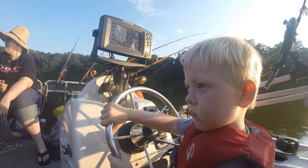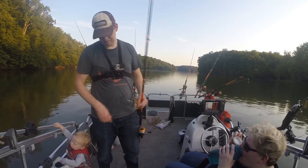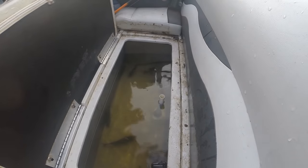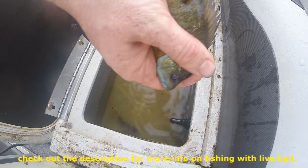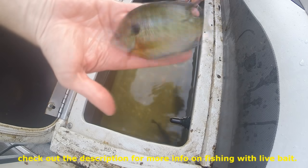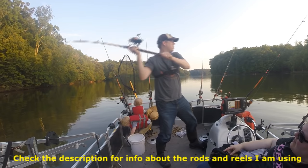I got this thing decked out for fishing too. I've got the 899 side imaging sonar by Humminbird. I've got the monster rod holders around the rail. And you can see here I'm fishing with 6 rods and I'm fishing with live bait. Live bait is the best bait if you're going to target all 3 species of catfish. Flatheads love live bait more than anything else, and blue catfish and channel catfish love it too. So you really got a shot at catching flatheads, blues, or channel cats.